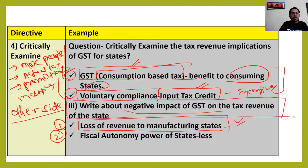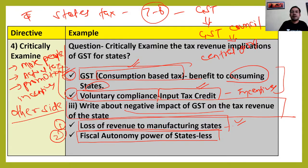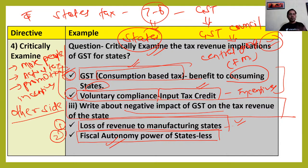Second, now fiscal authority of the state will be lesser in GST, because earlier there were state taxes, 7 to 8 state taxes have become part of GST. Now decisions of GST are taken by the GST Council. GST Council has the central government, headed by the finance minister. Now if there were no GST, decisions on these 7-8 taxes used to be taken by states. So there the state had more fiscal autonomy or taxation autonomy. Here the state has lesser taxation autonomy. So that will also negatively impact the states.